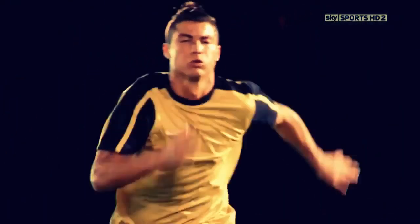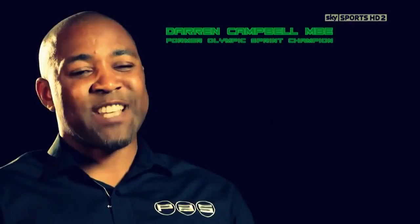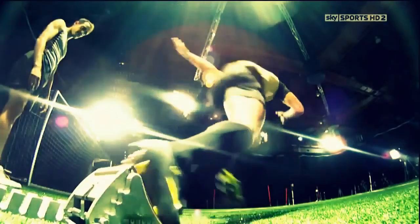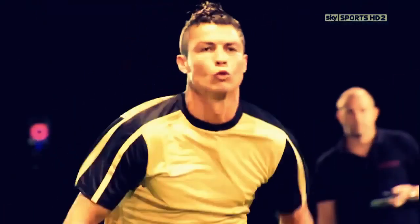So Ronaldo narrowly lost the straight sprint. On closer analysis, the reasons why are clear. From a sprinter's point of view, Cristiano Ronaldo's technique isn't the best, but then Cristiano Ronaldo's not a sprinter. He's very quick off the mark, but his style is quite different. He has to still think about the sprinting.